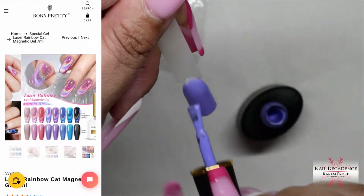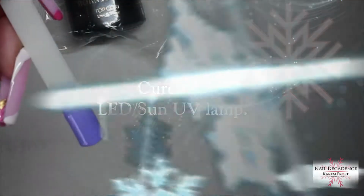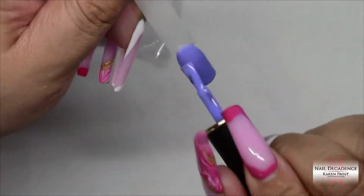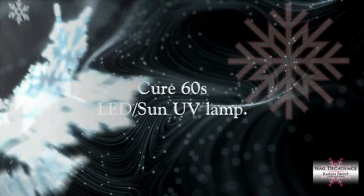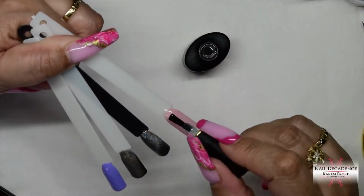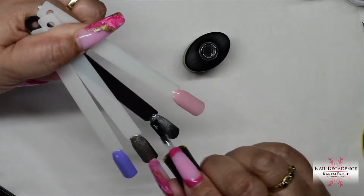Anywho, they also sent me this purple, which is actually a really lovely tone. It's like a lilac-y bordering on blue kind of purple. It's quite lush. I was very happy with this colour, and I was deciding whether I wanted to play with the purple or with the pink for my design. So I tried out the holographic silver cat's eye over the top of them to see how they would look, and I'll show you that in a minute.